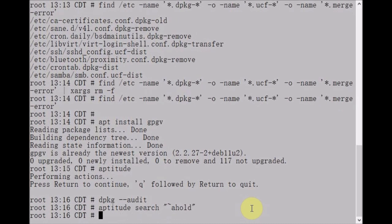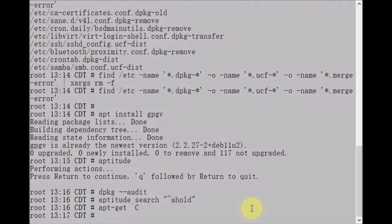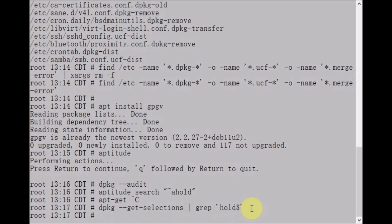Okay, it doesn't look like there are any. And the next thing is to check apt-get, which is, actually, it's not the apt-get command, it's a dpkg command, the Debian Package Manager command. Get selections, we're going to pipe that to grep, and we're going to look for any hold at the end of the line. And it doesn't look like there are any there.